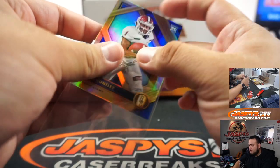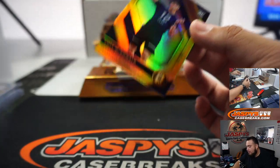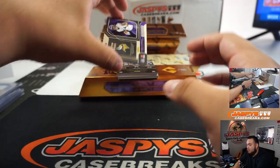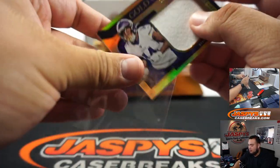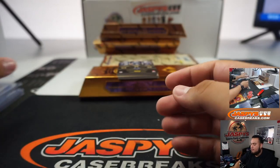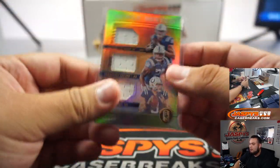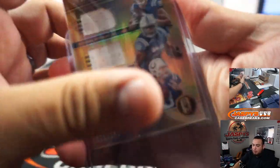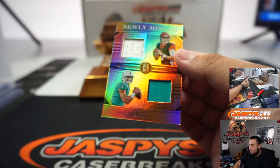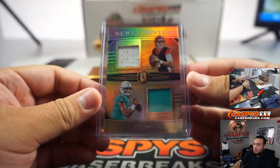Jason Huntley for the Detroit Lions. Cole McDonald at a farm, for the Titans. Stefon Diggs, Minnesota Vikings. Triple relic: Jacob Eason, Jonathan Taylor, and Michael Pittman Jr. Newly minted, all for the Colts and Tom. And a dual relic, Joe Burrow and Tua Tagovailoa, 84 out of 249. So that's going to be Bengals Nancy and Dolphins Mike for the randomizer.